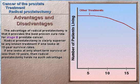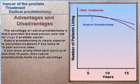Advantages and disadvantages of prostatectomy. The advantage of radical prostatectomy is that it provides the best proven cure rate for stage B prostate cancer. Radical prostatectomy is clearly superior to any known treatment if one looks at 15-year survival rates. If one looks at only short-term survival of less than 10 years, then radical prostatectomy holds no such advantage.